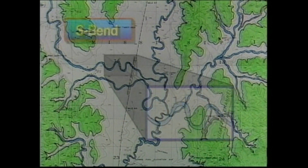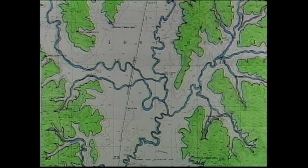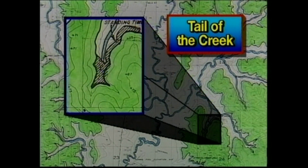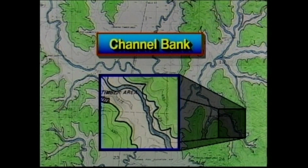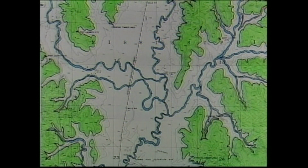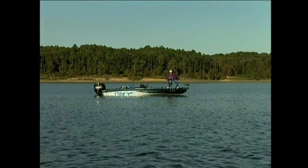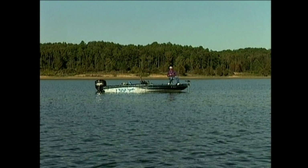As the water continues to warm in the days and weeks to come, the small pockets in the creek coves seem to produce well, and the last 50 to 100 yards in the tail of the creek can be excellent also. If there's a channel bank, it'll be the best choice by far. This usually occurs as the water temperature reaches the low to mid 60s, and the bass will usually stay in this area until after the spawn. Normally, the spawning period will last for several weeks until the water temperature reaches the low to mid 70s.